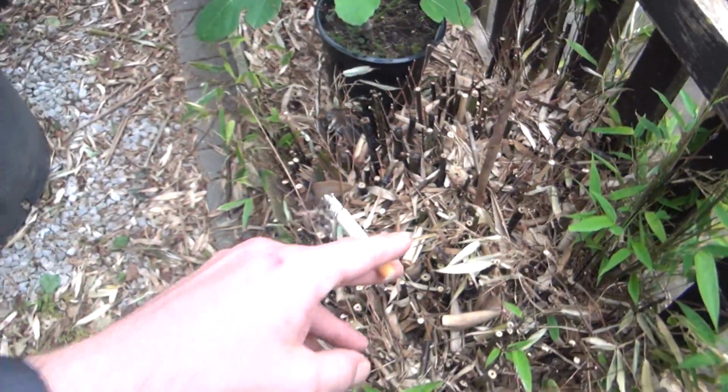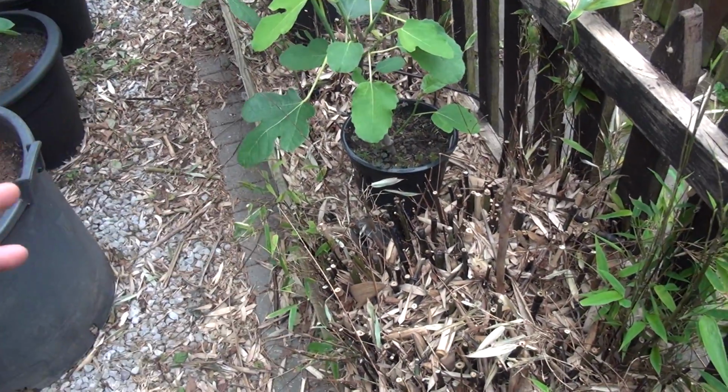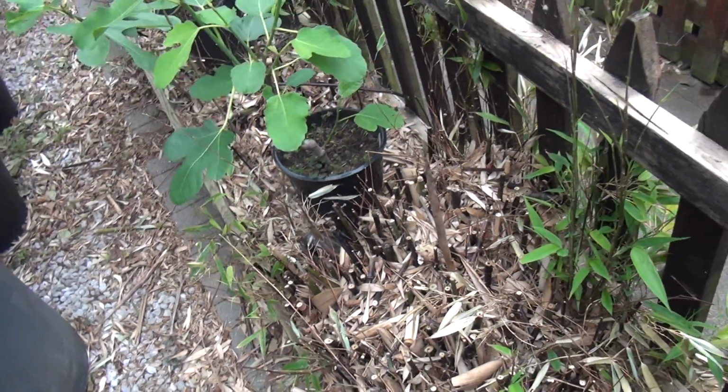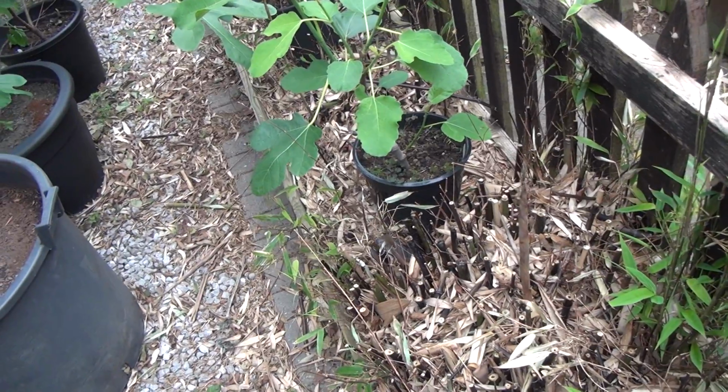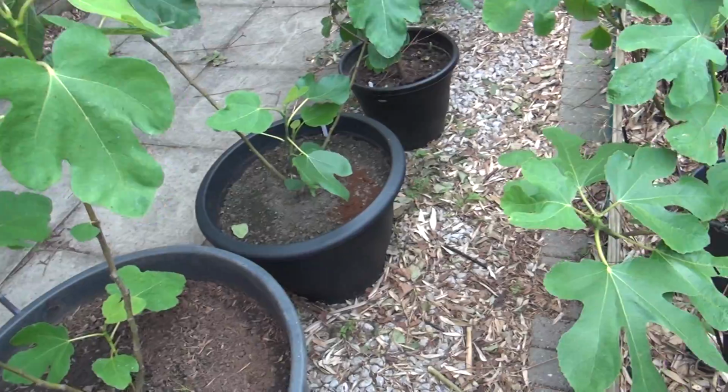There used to be some bamboo here. I've taken most of it down. I don't like sterile plants like bamboo. I really don't. I think if you're going to grow something, it should be something you can chop and eat or use for something.